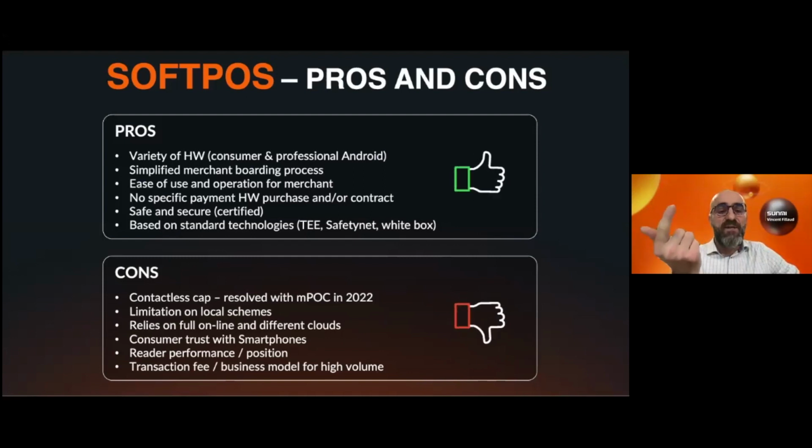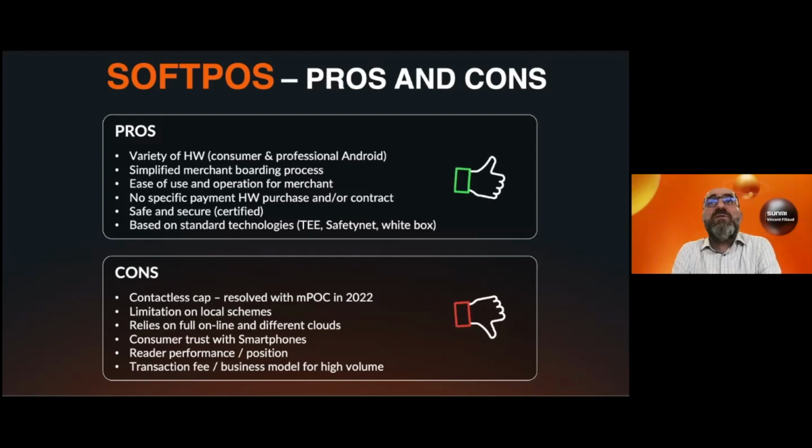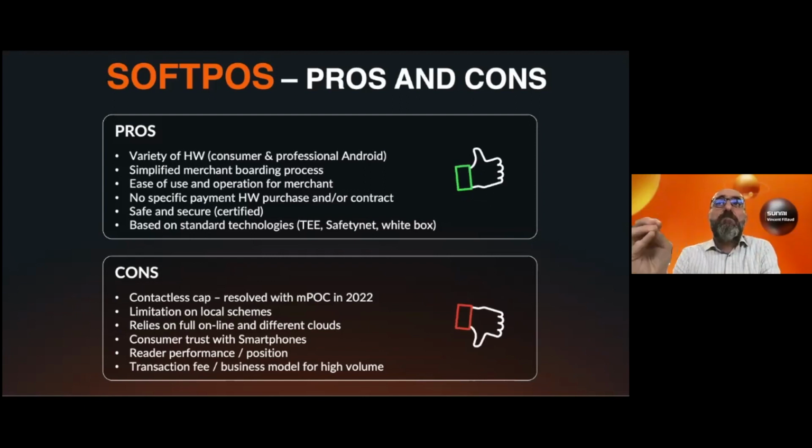But I think the biggest issue that we have to think about with SoftPOS is the transaction cost. What is the transaction fee? We know that the lowest transaction fee is with traditional payments. We know that some MPOS solution providers, and I won't mention anyone, charge more than 2% per transaction, which is a huge cost for the merchant. So a big issue with SoftPOS will be what is the level of cost of the transaction and how will it compare with traditional payment solutions.